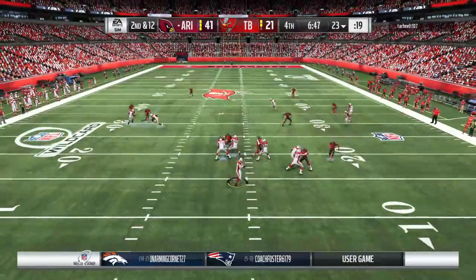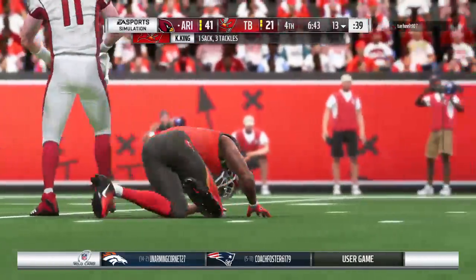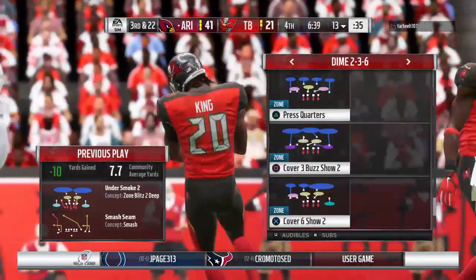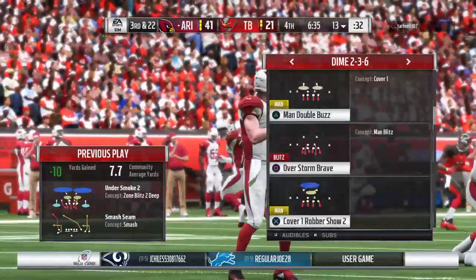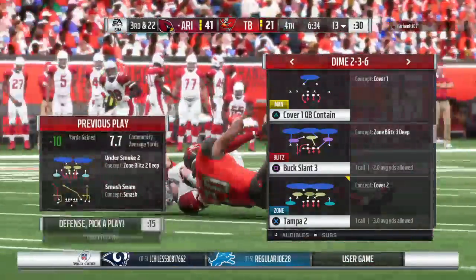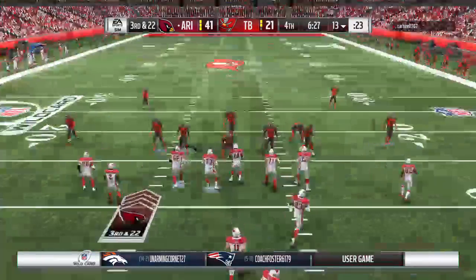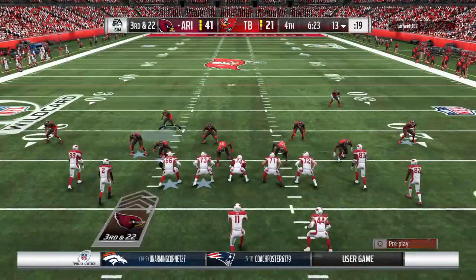From the shotgun, he'll look to throw. And down he goes, a Buccaneer sack. Brandon, if I'm an offensive coordinator and I see an all-out rush like that, I file it away because I'm going to use their aggressiveness against them as this game goes on. I'm going to hit them with a screen soon. Need something from deep in the bag of tricks here after 1st and 2nd down went backwards. It's 3rd and very long.